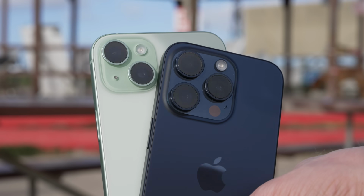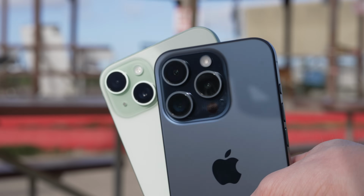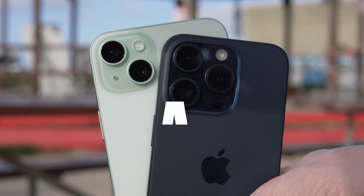You also get DisplayPort here, so you can plug into a monitor and output 4K at 60 frames per second in HDR. And side note, that doesn't just apply to the 15 Pro, but you can also do that with the standard iPhone 15 as well.